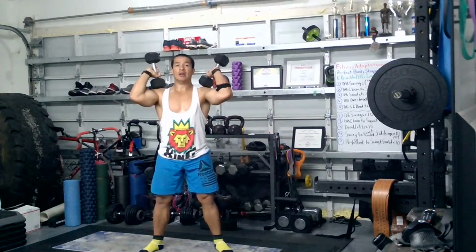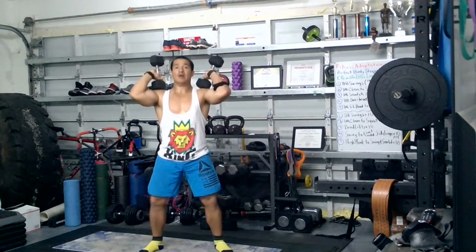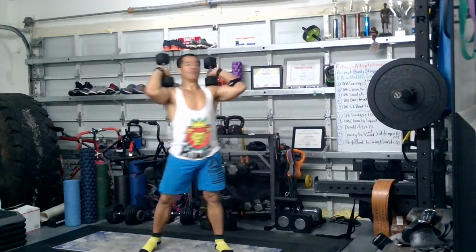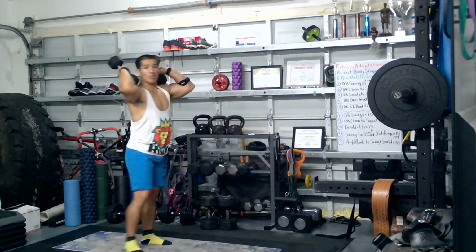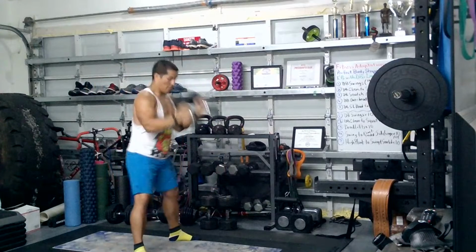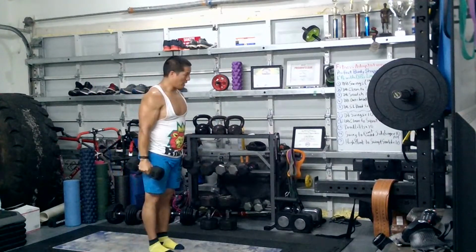I do a little bit of a hop, a little bit of a jump for the dumbbell, so I can go back to the swing. Just a little tip. So we're doing 10 of those. Power cleans to squat. Then immediately, you're gonna come down, weights to the outside.